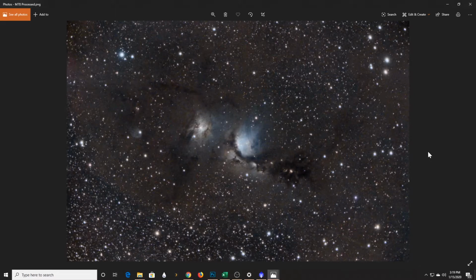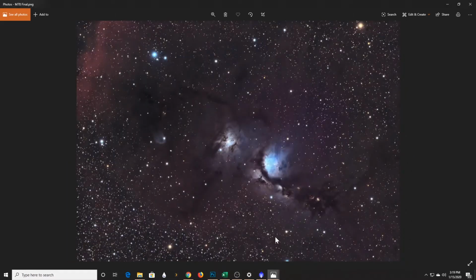But when I went back out on the 30th of December 2019, just a few weeks ago, back out to the dark site, I decided to take shots of this particular target again. And once again, it's just one of my favorites, and I felt like I'd learned a lot. So I was hopeful that the image would turn out better than what I had before. And what I ended up with was this image.